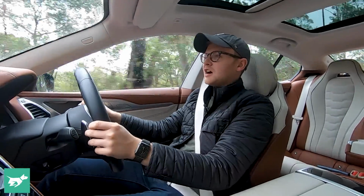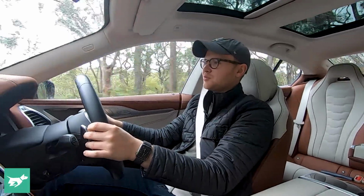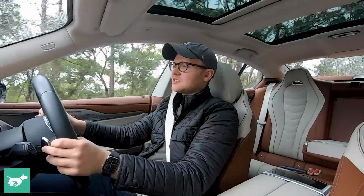It's deeply refined, the 8 Series. There's absolutely no NVH concerns. It's super smooth, super silky, really quiet in the cabin. And the safety systems are really good too.